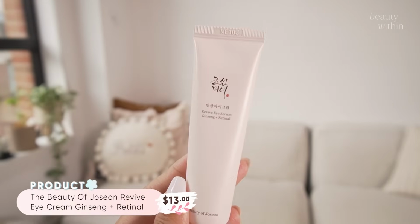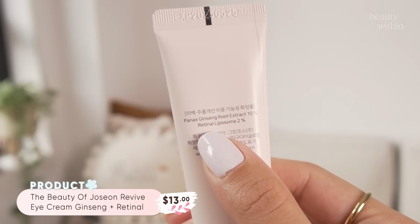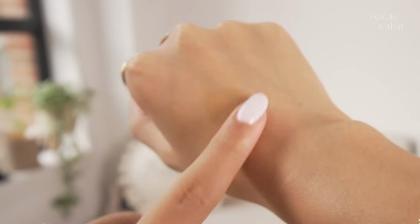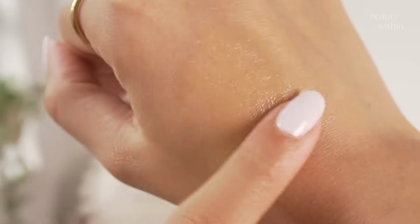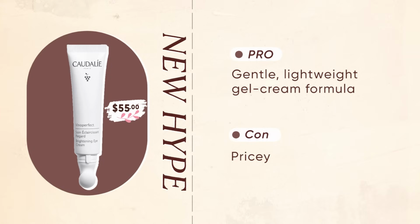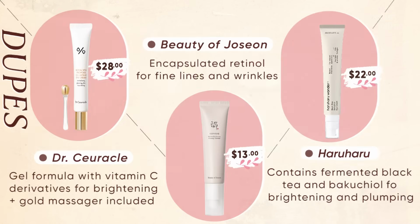Then I would actually say, if you're going to use an eye cream for fine lines, this guy. The Beauty of Joseon Revive Eye Serum, Ginseng and Retinol. The fact that it has 2% of the retinol liposome, which is just encapsulation, so there's a slow release and delivery process, makes it really gentle, but it is also giving you that active ingredient to help with fine lines and wrinkles. And this guy is only $13 on our shop. These ones are really great as an everyday eye cream for plumping, hydrating, and brightening.